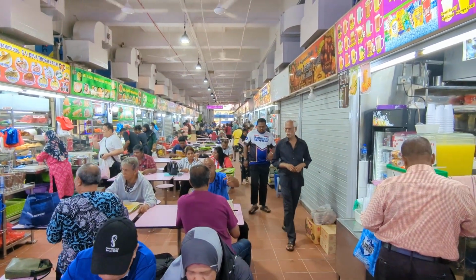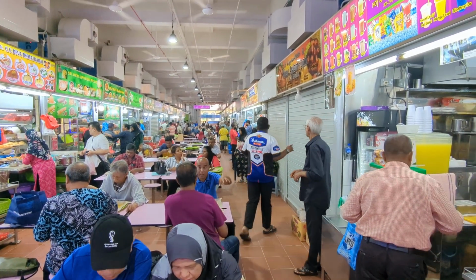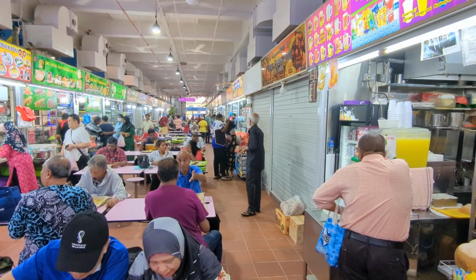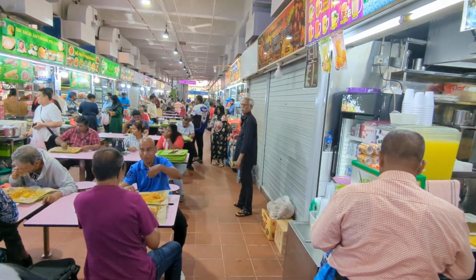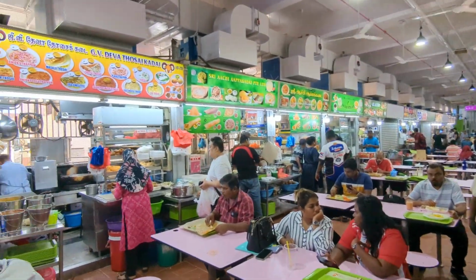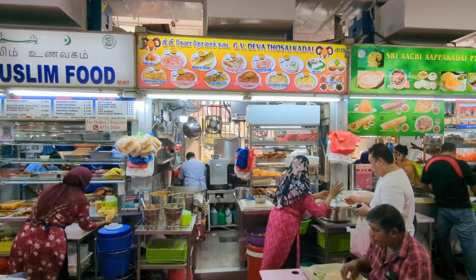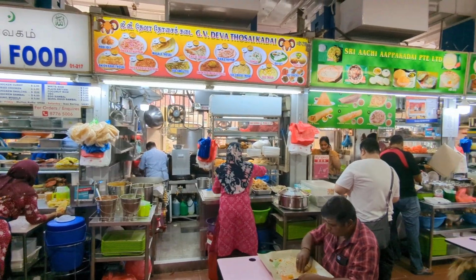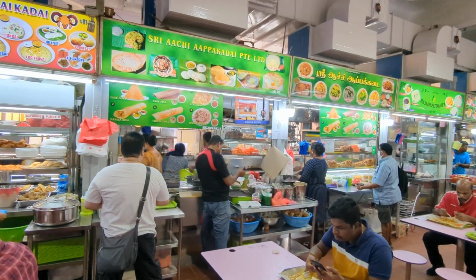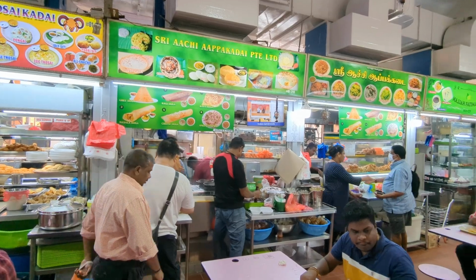Can see the whole line here. I just bought biryani, chapatis, dosa and nasi lemak. So the bag is full, in fact overflowing. And this is another good stall, Dewa Dosa Kadai, dosa stall. This one also good, thosai, idli, all kinds of appam.